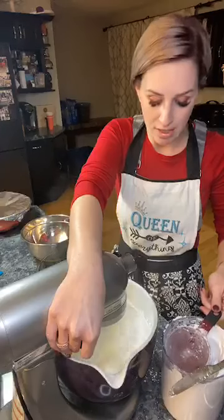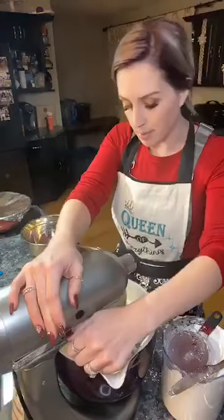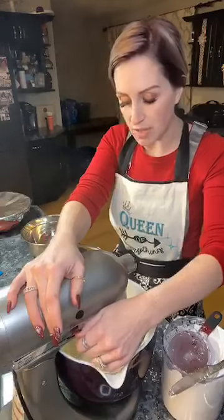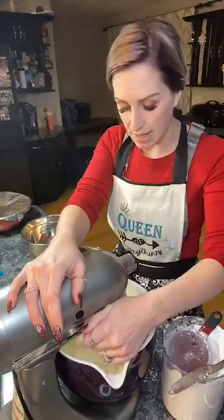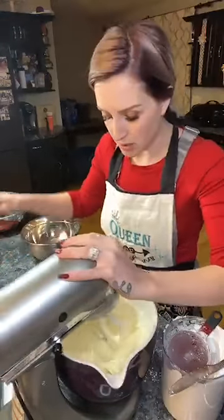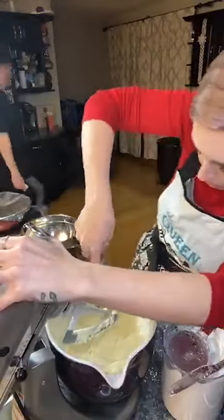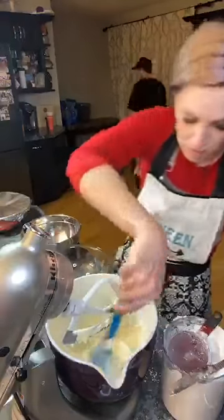Nice and slow, you guys see how big of a mess powdered sugar makes. So you wanna do it nice and slow, one cup at a time, and just do the lowest speed at first, and then pick it up. Get it nice and mixed in and incorporated. I'm gonna stop and just scrape down the top sides of my bowl. The bottom is getting nice and scraped up from my paddle attachment, which I love.